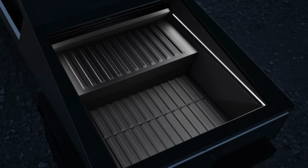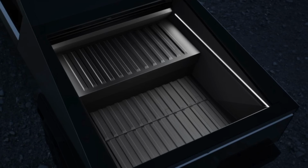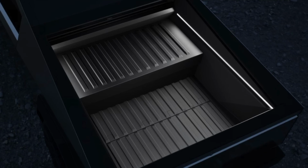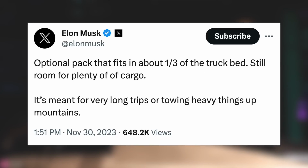Now let's talk about the range extender for the Cybertruck. In a sense, this is Tesla's way of delivering a near 500-mile Cybertruck. But the thing is, the range extender is simply a photo for right now. We don't know how true it is that this will actually be coming by the end of 2024 to extend the range for those who need it. Elon detailed it in a tweet saying, optional pack that fits in about 1/3 of the truck bed. Still room for plenty of cargo.